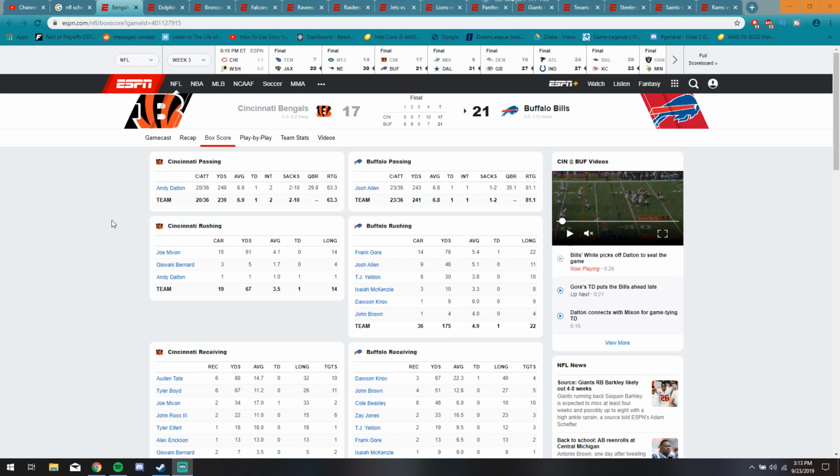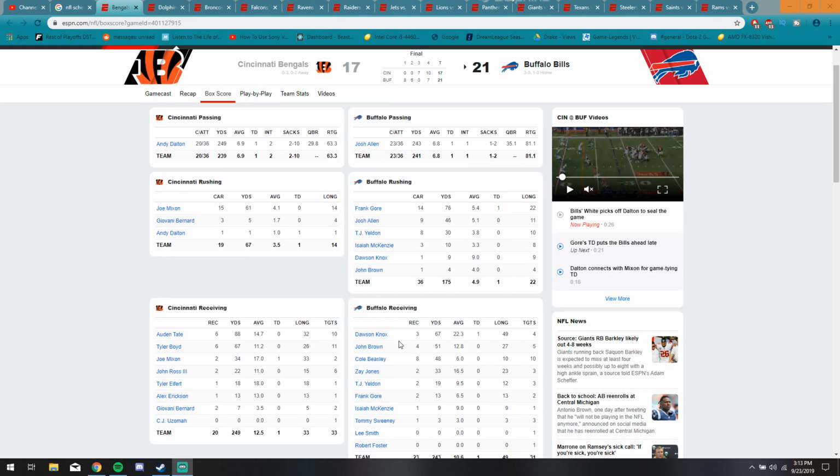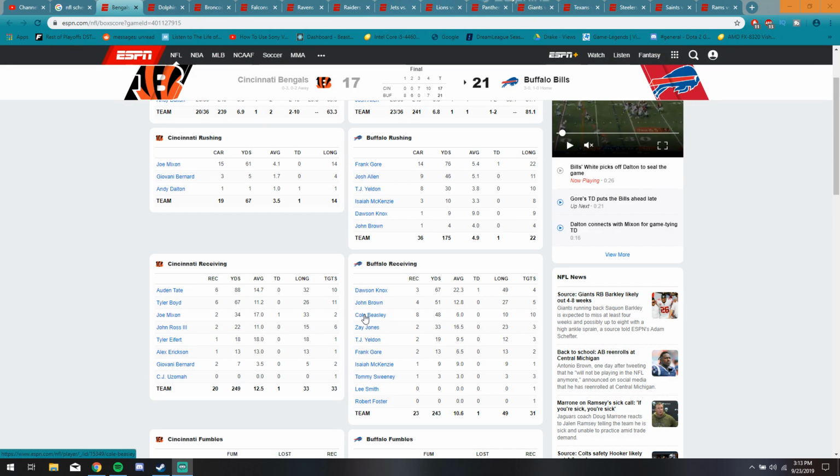Now, on the receiving side of the ball for each team, we had Dawson Knox get a lot of use, the tight end from the Bills, 3 for 67 and a touchdown. Pretty solid game from him. John Brown, 4 for 51, that typical John Brown game. And Cole Beasley, 8 for 48, a very solid fantasy game from him.